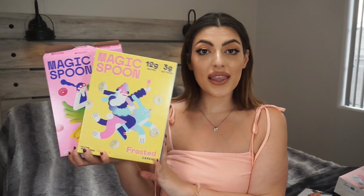And this has 12 grams of protein, 0 grams of sugar, and 6 grams of fat. So this is a keto approved breakfast cereal. It tastes delicious, it smells delicious, and Magic Spoon actually sent these to me, and I can't thank them enough because honestly, sometimes I just want something to snack on. I'll put this in a Ziploc with no milk and just snack on these, and they're amazing.